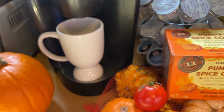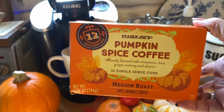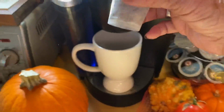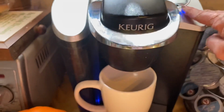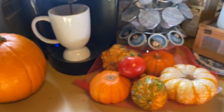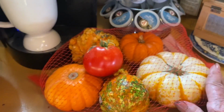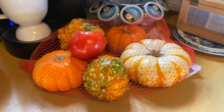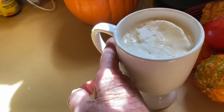Fall is here, and so is Trader Joe's pumpkin spice coffee. They fit my Krups machine. Absolutely delicious. And my pumpkins and my gourds, Matthew bought them. Dear old Matthew, everybody wants a Matthew. I wish I could share him with you all. And there's my coffee, ready to take outside.